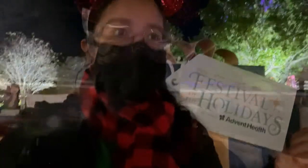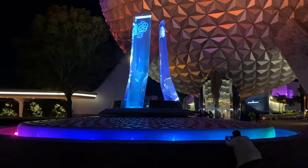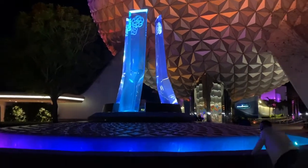There's also the barges for Harmonious over on the World Showcase Lagoon, and so many more changes, so that's what we're gonna be seeing today. So let's head on in, you guys. It's a little bit of a chilly evening here today at Epcot, so I'm wearing my little scarf to keep me warm. My goodness, guys, this is the brand new Epcot fountain in front of Spaceship Earth.